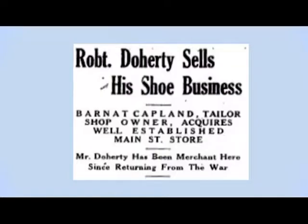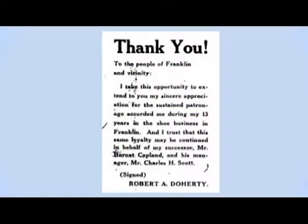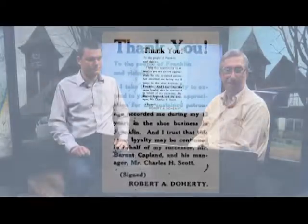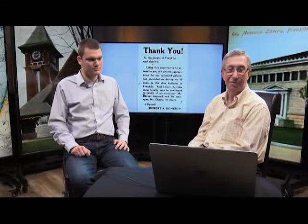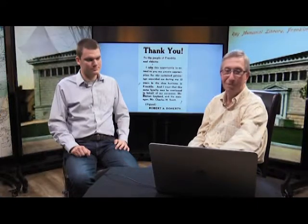And then in December of 1932, Robert Doherty sold his business at 4 Main Street to Barnett Kaplan, a local tailor. Mr. Kaplan owned this business until 1963 when he retired. At the time that he sold the business, he put a big thank you note in the newspaper. He said, "I want to take this opportunity to extend to you my sincerest appreciation for the sustained patronage, etc. And please, I trust that this same loyalty will be continued on behalf of my successor, Mr. Barnett Kaplan." And then Barney Kaplan owned that store until 1963 when he retired.